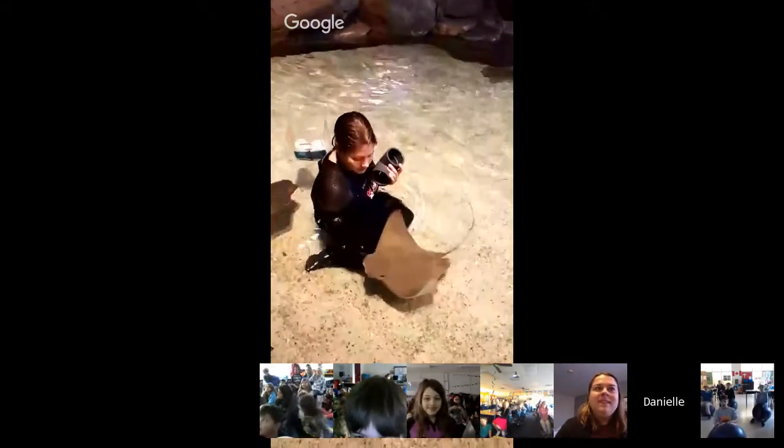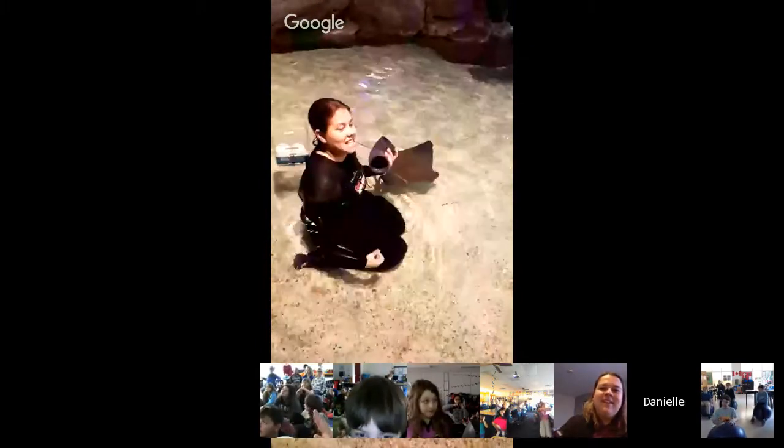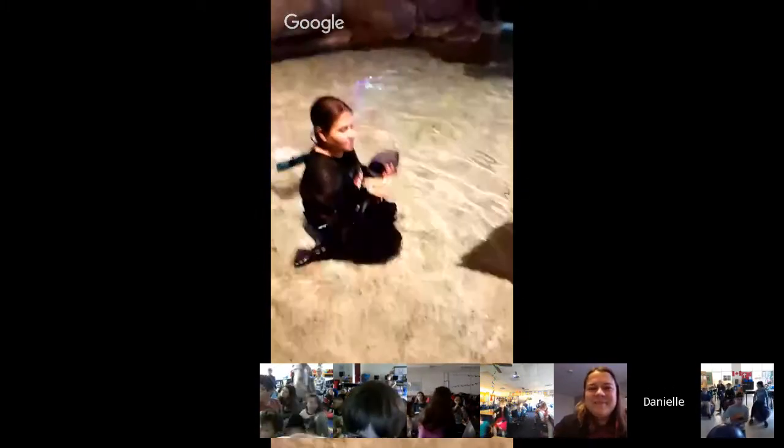And what species is that? That's our rough-tailed stingray. So he's a hefty boy. All right, he's also huge.